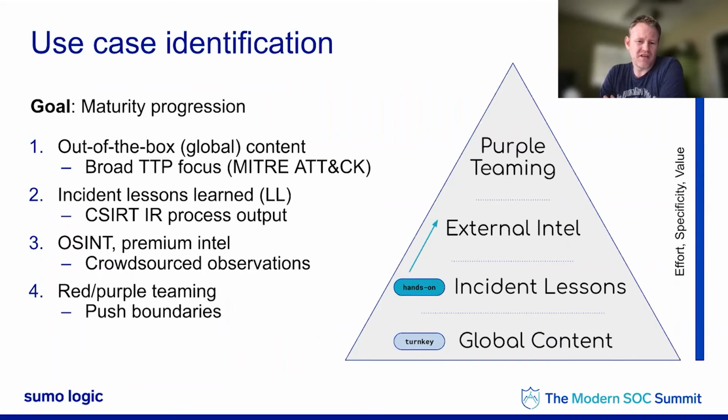This is something that any SOC analyst can participate in, or any incident handler. And this is basically a tie-in with your CSIRT. So incident lessons are a great way to get started with this. Further evolution can branch out of our own environment and our own incident experiences, and also integrate open source intelligence. Anything that we can pick up in blogs, Twitter posts, any sort of OSINT sourcing can also be used to feed additional use cases and additional rule content in Cloud SIEM Enterprise.